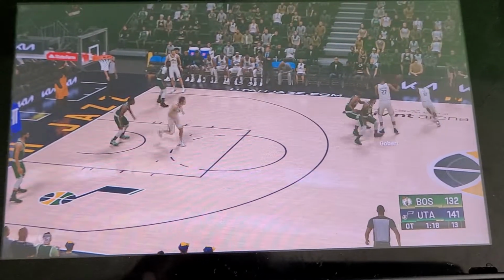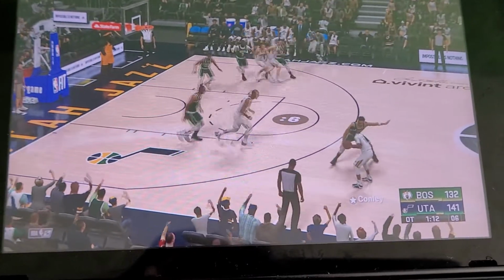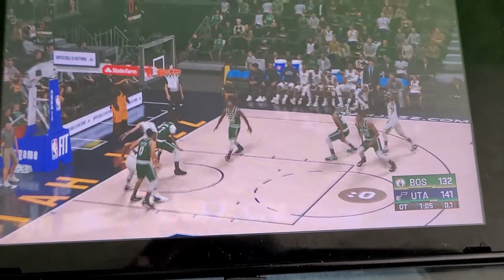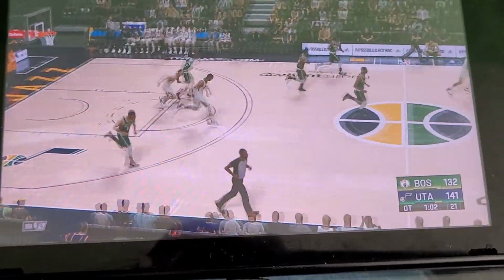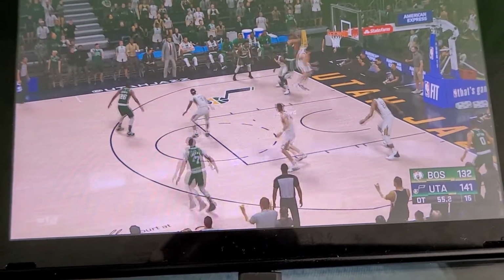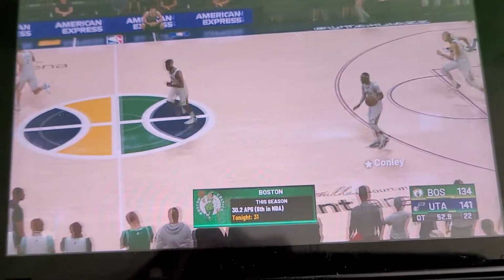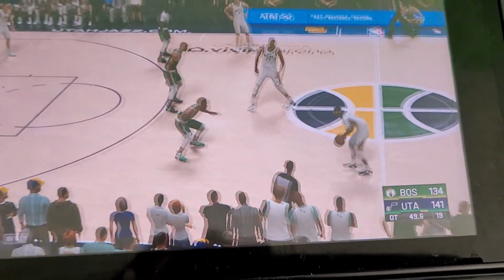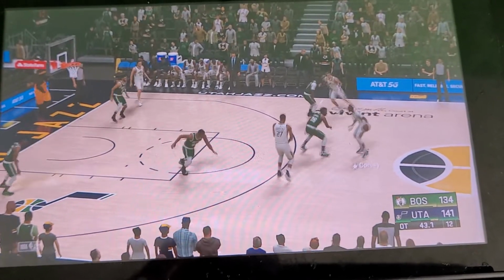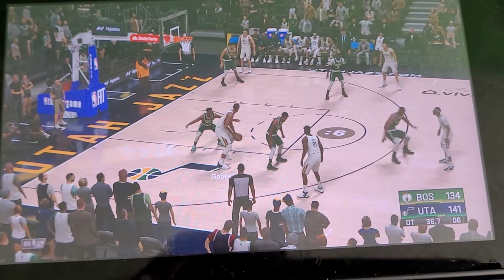Pass to Gobert. Here's Oney. Left side. Got it. Good job in the low post. That's why you have to consider Horford as one of the game's best. His ability to finish through contact like he does there is what makes him so special. Conley finds Gobert. Now here's Conley. Pass to Oney. Gobert with it.